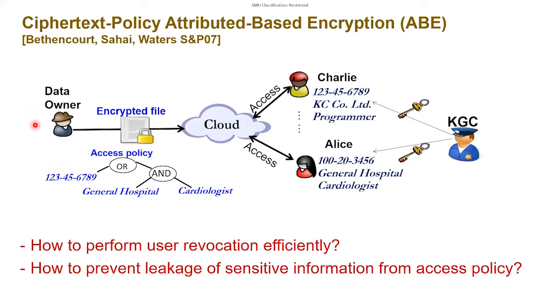CP-ABE is a promising technology for protecting data security in the cloud. Why is it promising? Because it enjoys a number of nice features. First, in the CP-ABE system, the key generation center, KGC, will generate a decryption key for the user. That decryption key is associated with the attributes of the user. For example, Charlie has an identification number, the company he works for, and his position in the organization. Those are examples of his attributes, and those attributes are cryptographically bound to his decryption key.